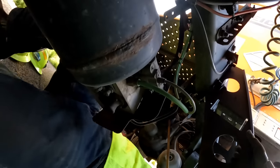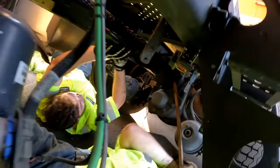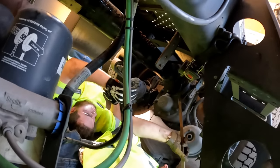Once you break it loose, the pry bar will usually finish it off. Yeah, but it ain't wanting to break loose. Took all them bolts out. Yep. These are just a typical pain in the butt. You're not gonna do it with a pry bar. I'm telling you. Still try.